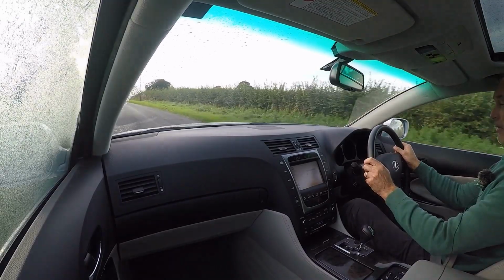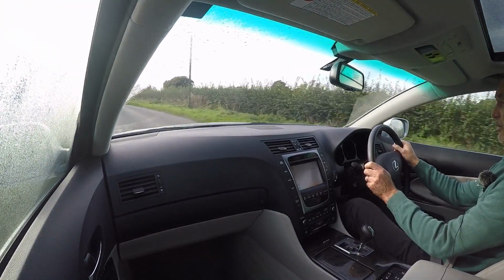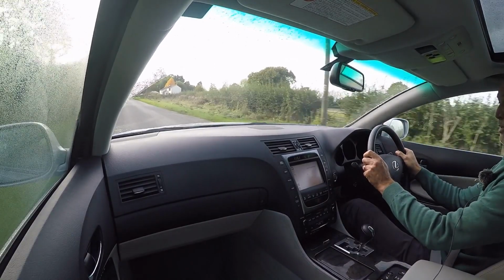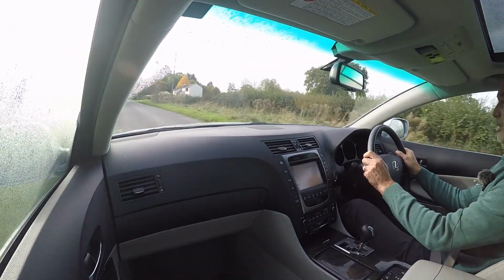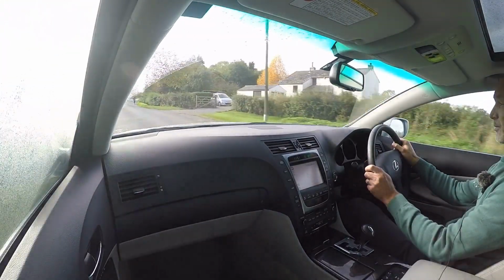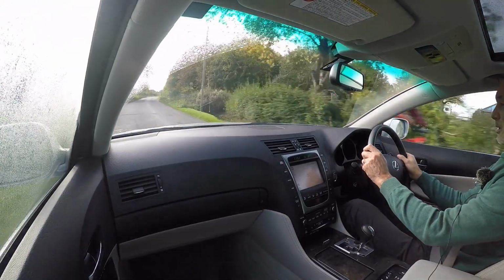We also do it on these very quiet country roads in this lovely part of Gloucestershire. This actually forms part of the road test route we take our customers on, so hopefully then it'll be representative of what you'd feel yourself should you be offered a test drive in the car. So come to the car itself.